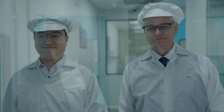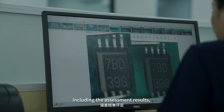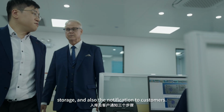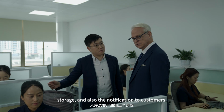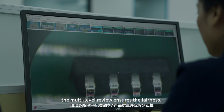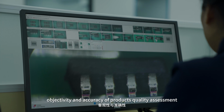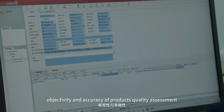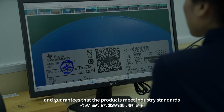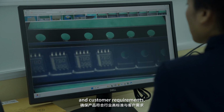Thank you. The subsequent processes are equally rigorous, including the assessment of results, storage, and also the notification to customers. During the assessment of testing results, the multi-level review ensures the fairness, objectivity, and accuracy of product quality assessments, and guarantees that the products meet industry standards and customer requirements.